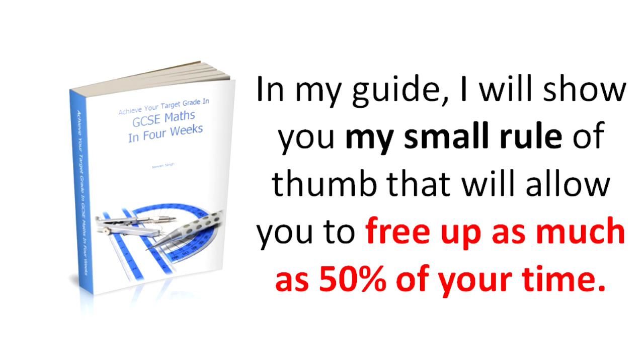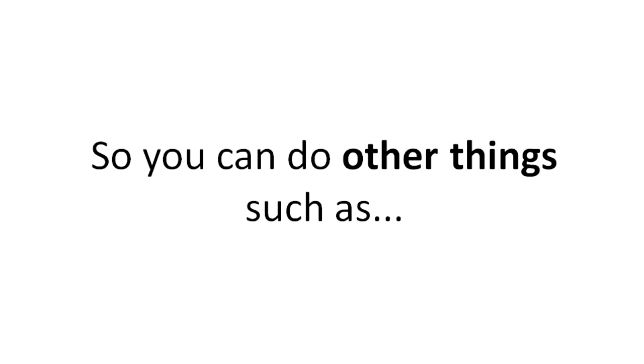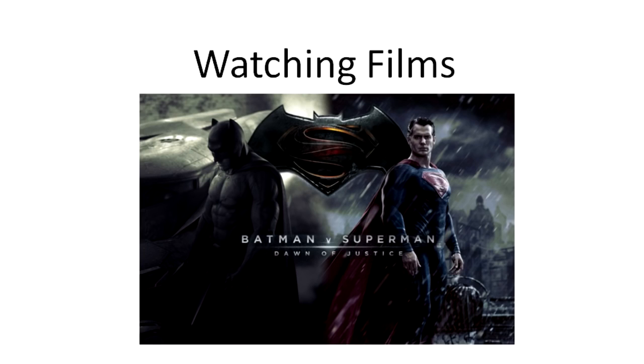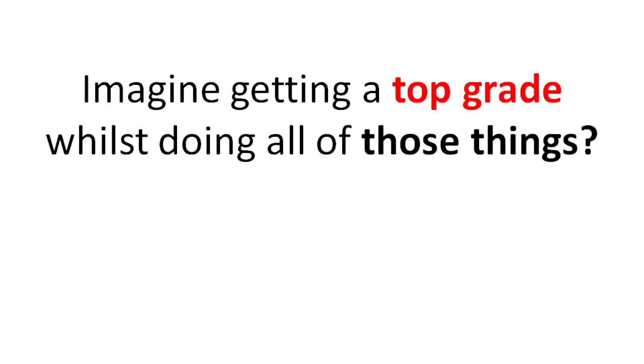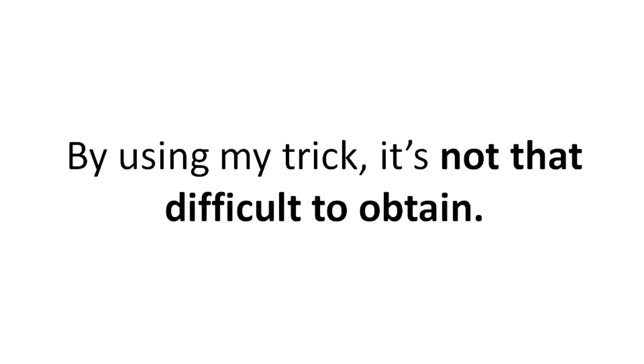In my guide, I'll show you my small rule of thumb that will allow you to free up as much as 50% of your time. You just have to put it in place and you'll have much more free time on your hands so you can do other things such as going on Facebook, watching films, or hanging out with friends. Imagine getting a top grade whilst doing all of those things. It would feel great, wouldn't it? This is the ideal lifestyle every student seeks, and believe me, by using my trick, it's not that difficult to obtain.